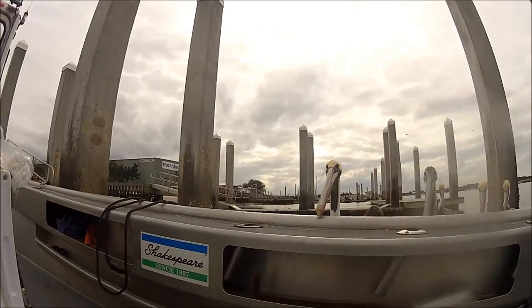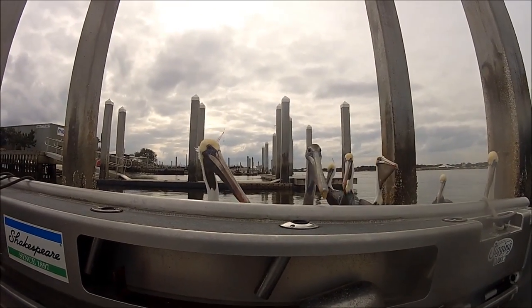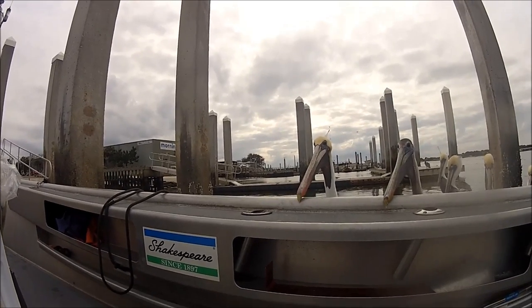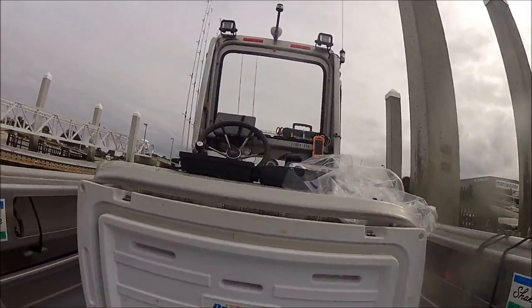God dang, is it noisy here, the Navy. But now it's time to clean the donuts, and look who I got peering into the boat. They're lurkers, lurking. Look at them. Look at them all lurking. That's pretty funny, isn't it? Get out of here. Now I got one jumping in the boat. All right, time to make the donuts.